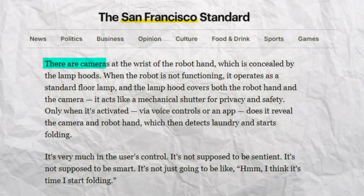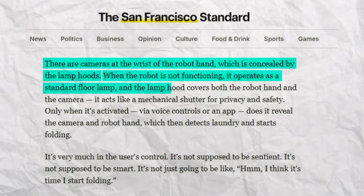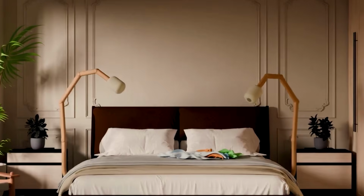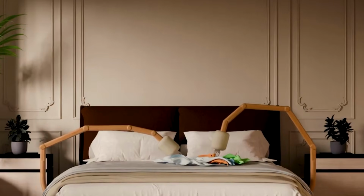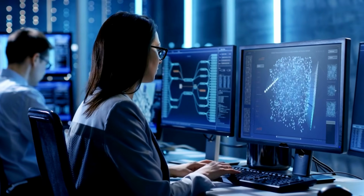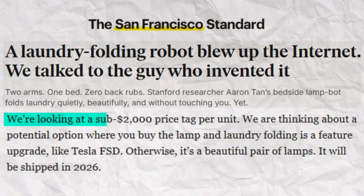Each lamp has its own robot arm and vision system hidden under the hood, which stays shut until triggered. Activation happens via voice or app, and the robot stays inactive unless directly commanded. It's not autonomous in the sense of smart assistance. There's no general AI or roaming function. That was a conscious choice to keep it focused on the task: laundry, folding. The price target is under $2,000.